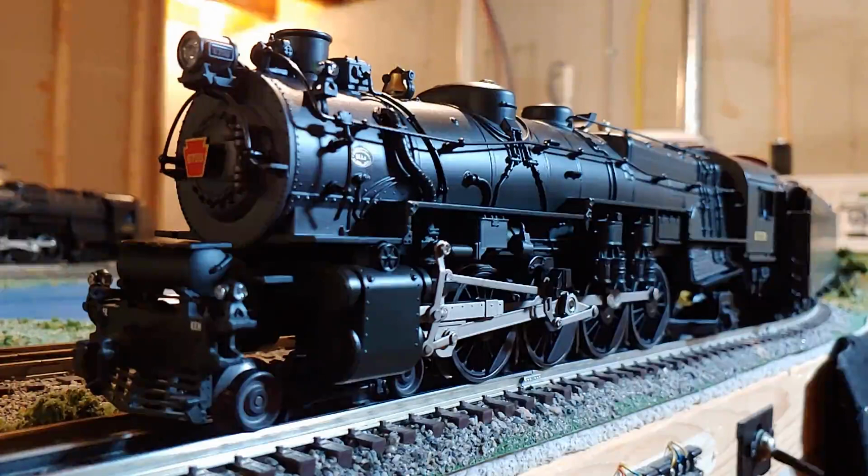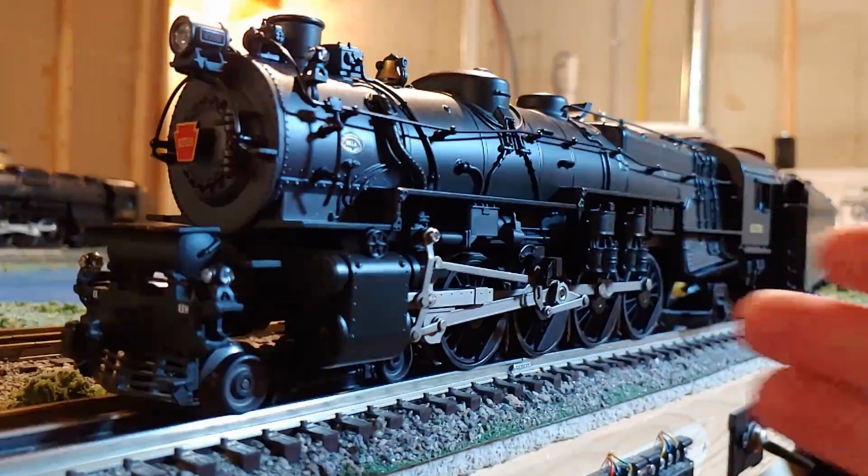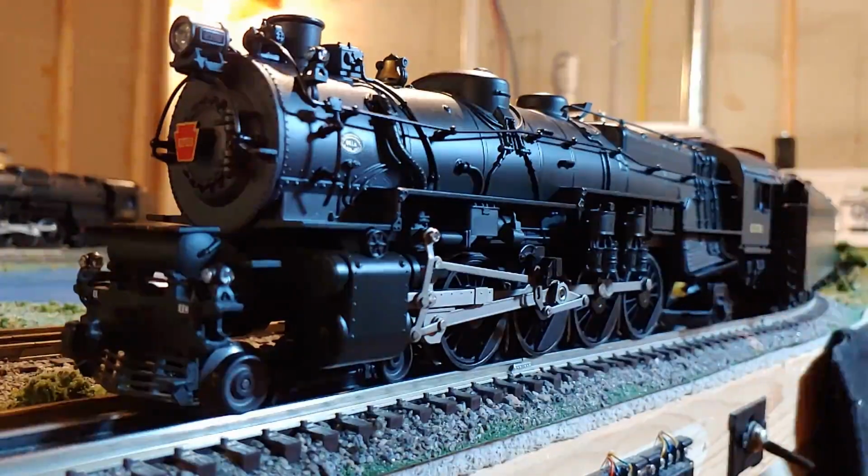Today we are here with the Lionel TMCC PRR M1a 4-8-2 Mountain Type Steam Locomotive. Now, to simplify that introduction a little bit, because there's a lot of words and numbers, this is a model by Lionel. It is equipped with TMCC, it's not equipped with Legacy, of the Pennsylvania Railroad's M1a class steam locomotive.